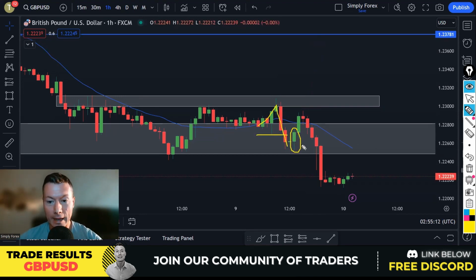But I can understand why people might have got in on this candle, put your stop below here, with a view to taking it up. But again, that looked like that was happening. And then we saw this candle, but then the US dollar just picked up some strength towards the end of the trading day. And that would have taken out a lot of stops, guys.